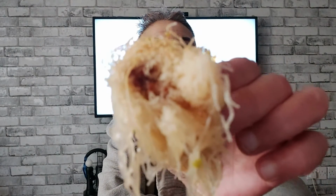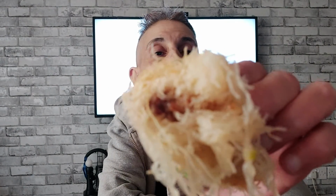So I'm going to try a bit of Gaddafi now. Okay? This has honey syrup. If you're diabetic, do not eat this. I'm being serious. Do not eat this if you're diabetic, because it's not made from honey, it's made from sugar syrup. Okay? See the peanuts?